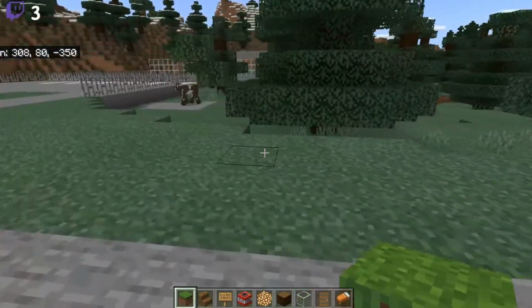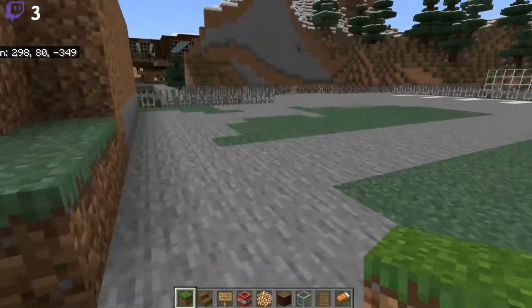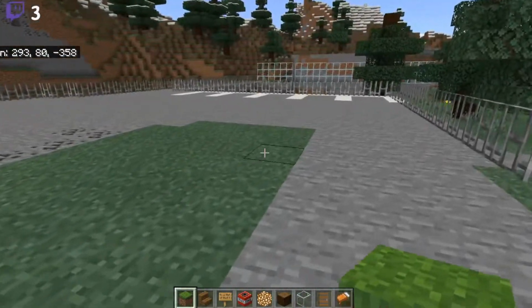Okay, so all this is pretty raw. There's not a lot of building going on. And then we come to the parking lot.